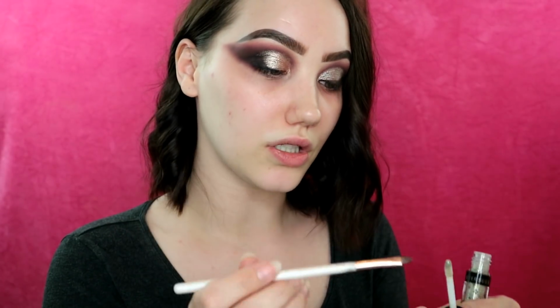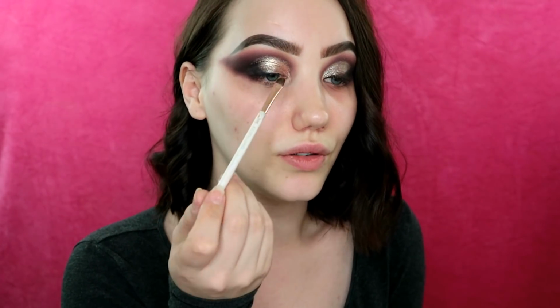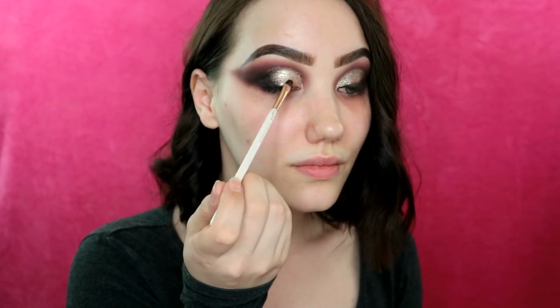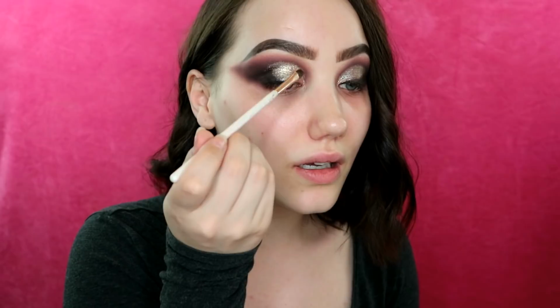Now I'm going to go in with my Barry M Glitter Bomb Glitter Eyeshadow. I'm just going to take the product off the wand onto this little brush and pack it over exactly where I've put that flawless foil. And this is just punching up the glitter, but also it's making it a little bit more cool toned, which I really like.